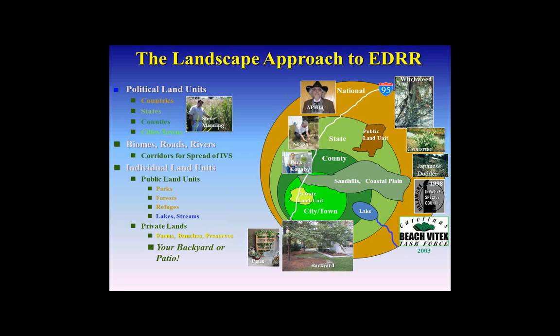That is why I've chosen to work with individual landowners, because we're going to have national programs, state programs, maybe county programs, but we really want to work with landowners and land managers. That's what today is about. How do you do that? Where do you fit in this picture?